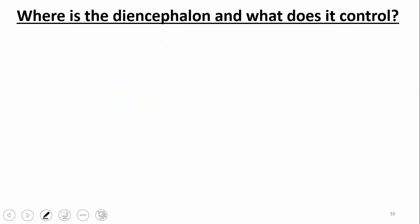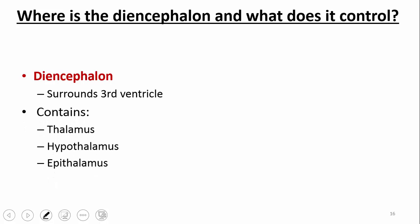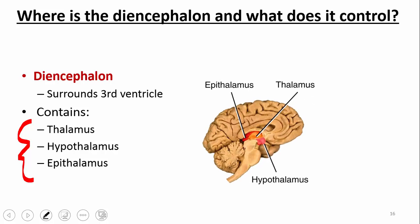Okay, next structure of the brain. Let's keep going through here. It's called the diencephalon. So, where is it and what does it control? Well, the diencephalon surrounds the third ventricle, right? And it contains three different structures: the thalamus, the hypothalamus, and the epithalamus. Let's go ahead and look at that. There's a nice picture showing you that, so all that together is the diencephalon with the three different parts.